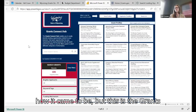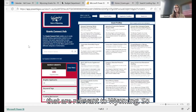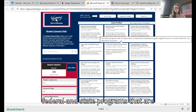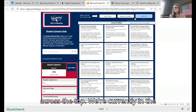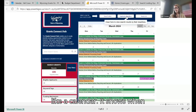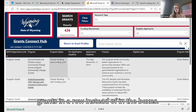And there you go. We haven't really told you too much about this Grants Connect Hub, how it came to be. The Grants Management Office decided to bring together all of the grant opportunities from the federal and state agencies, and state partners that we have, that are relevant to Wyoming. So both federal and state programs relevant to Wyoming are contained in here. To get you familiar with the way this is set up, there are different views across the top. We're currently in the grant profile view. There is also an application deadline view, which looks like a calendar and shows when applications are closing. And there's a grant list view that presents the grants in a row instead of in boxes.